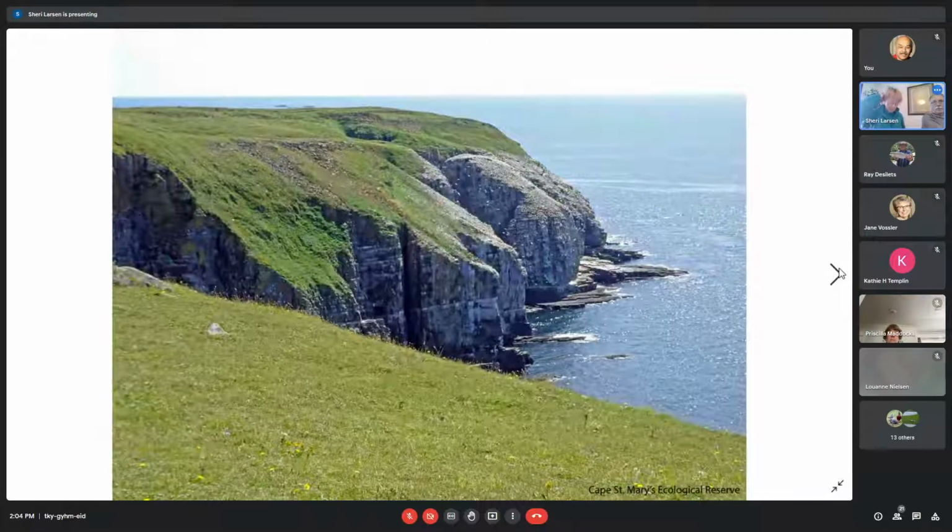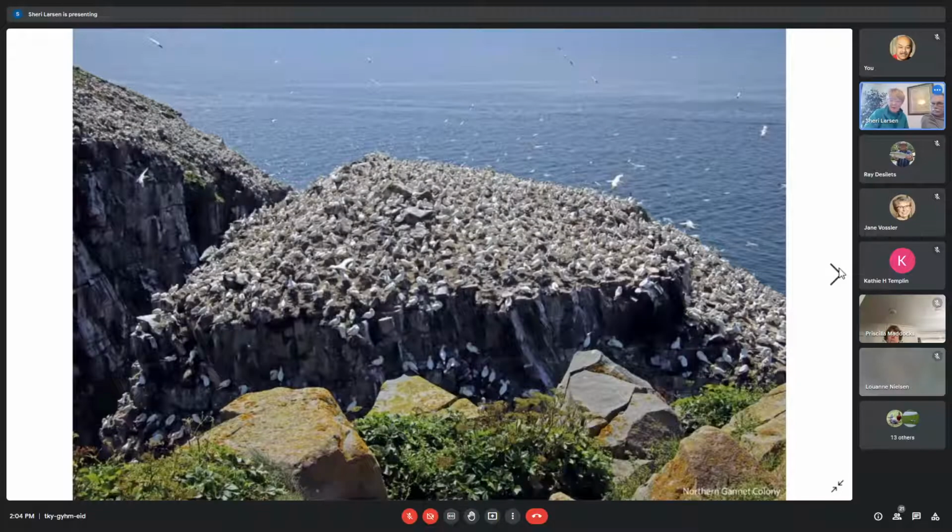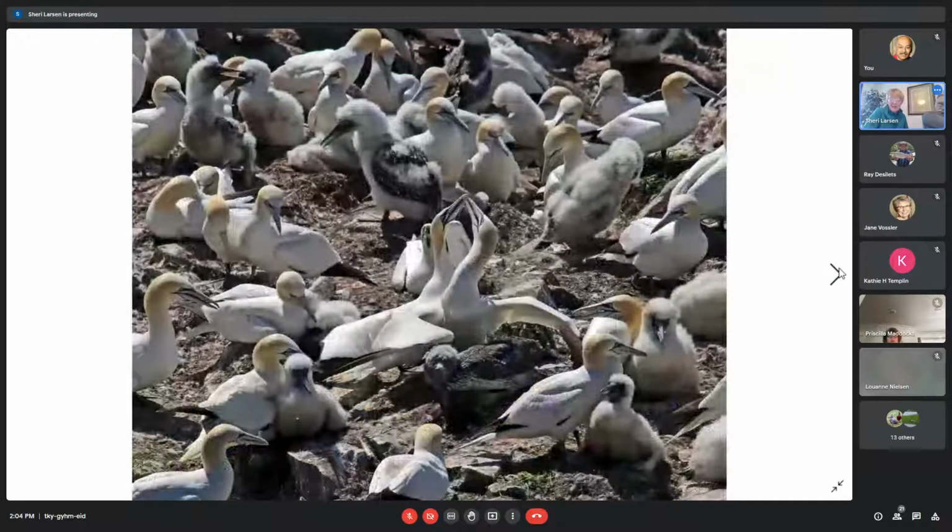Okay, and now we've left Bay Bulls and we've gone south to Cape St. Mary's Ecological Reserve. And this is for more birding. All of these are northern gannets. We'd seen northern gannets before when we went to Gaspé Peninsula, but there were lots here too. And they're fascinating to watch because when they land, they greet their partner like a French kiss with their beaks. And you can see some young birds, various different sizes.